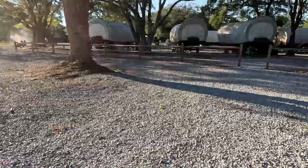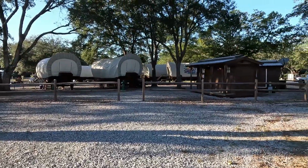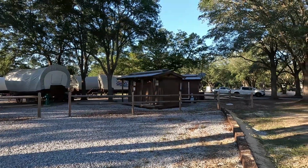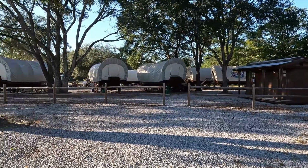From the pool area, you're going to come into the wagons that they offer here. And here are the wagons. The wagons all have air conditioning in them. They have their own little bathrooms, changing station, laundry room, things like that for you to use while you're staying there.